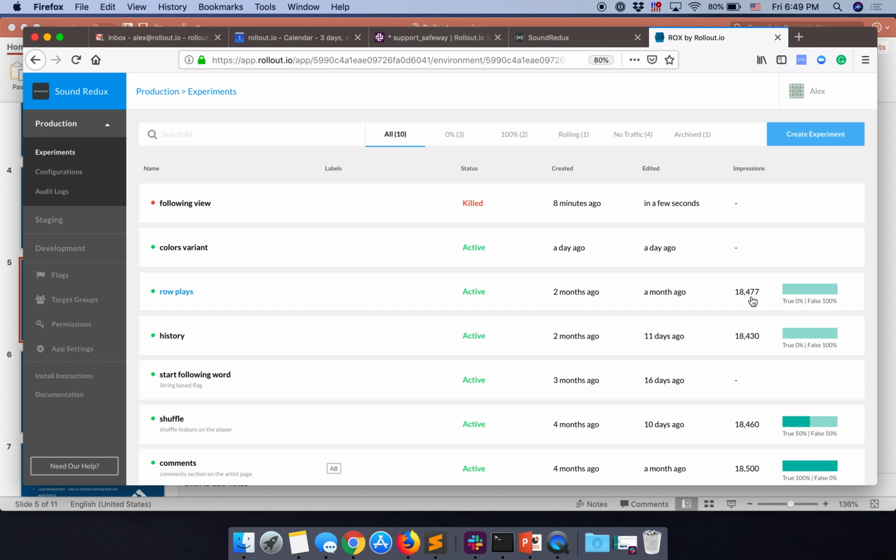And we show you both the impression count, but also the distribution across the values, either true, false, or string based, which has a bunch of values. And the idea is these are operational analytics. The idea is to help the team understand what's going on with feature deployments.